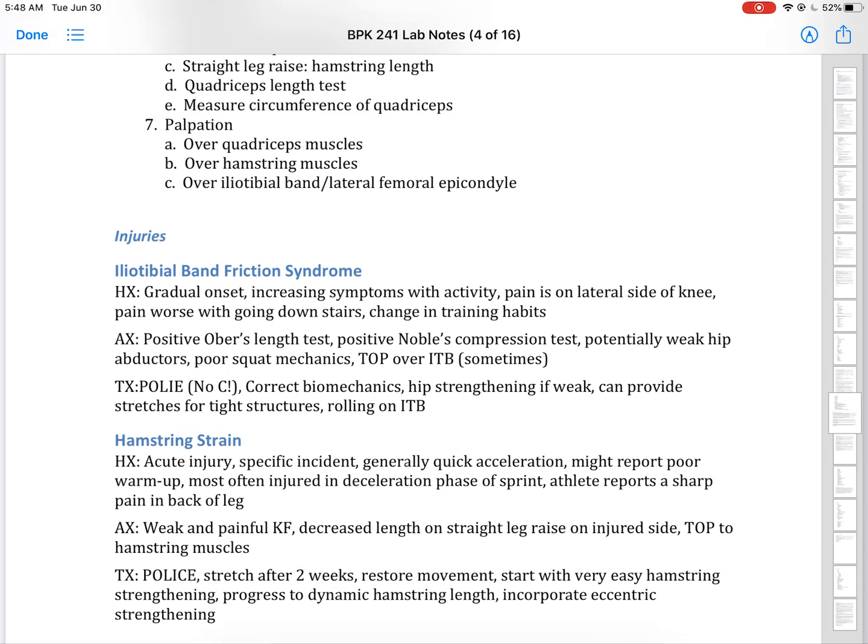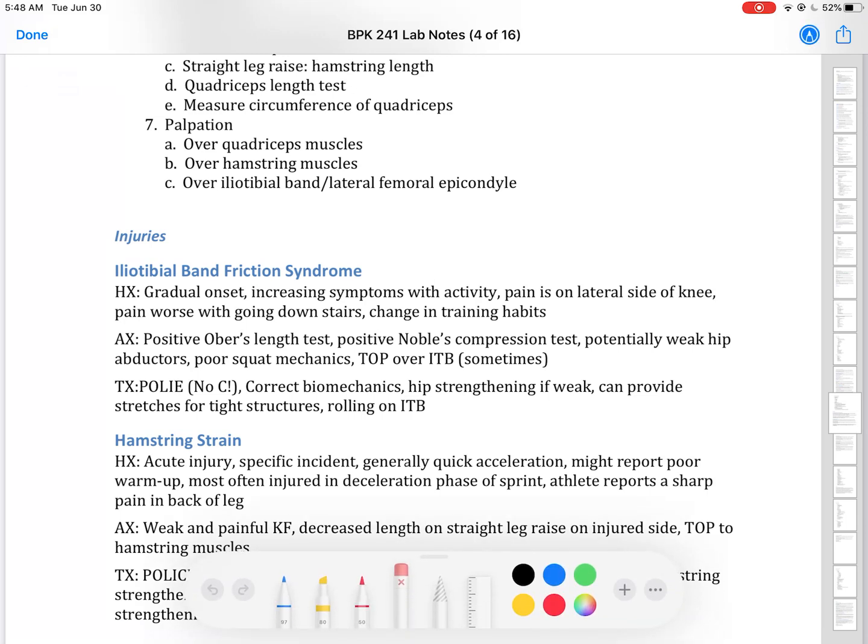There can be a lot of different causes to iliotibial band friction syndrome, including overpronation, which is why we assess their gait and squat. Tight hip abductors or weak hip abductors can contribute to it. So we're going to test their hip strength with our hip abductors, and we may see that they have weak hip abductors. And TOP, remember, is tenderness on palpation as we palpate over the iliotibial band. So especially over the lateral femoral epicondyle, but maybe along the length of the iliotibial band, they may have pain with that.